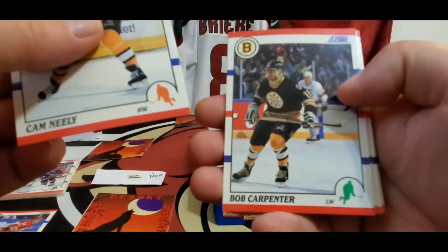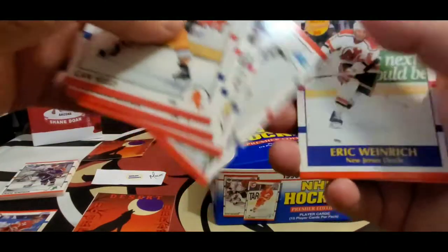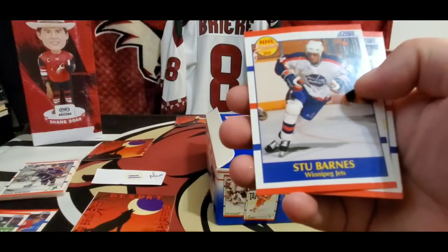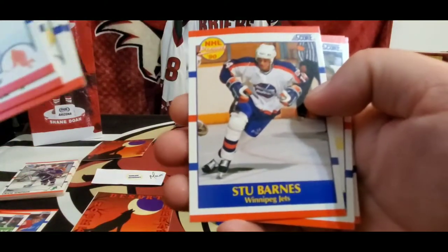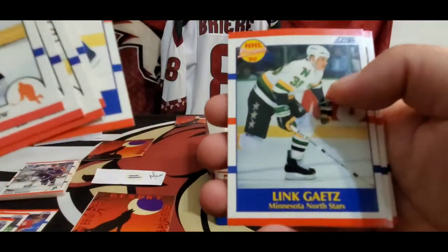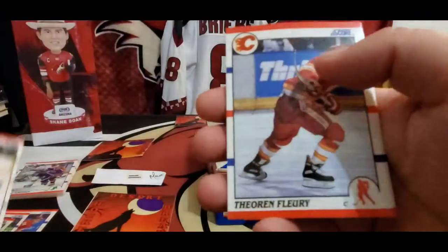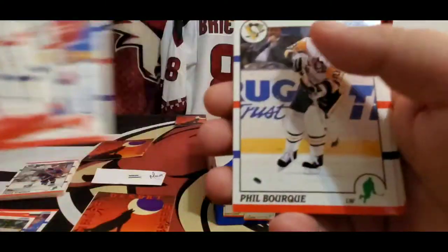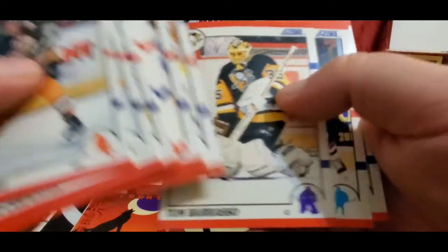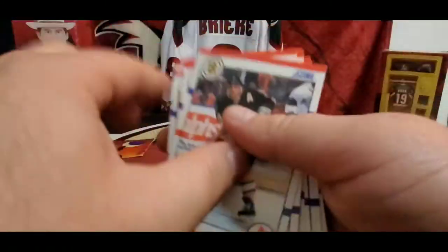Cam Neely from Boston, and I'll go faster. Bob Carpenter, Peter Zezel. We got Rob Ramage. Ooh, NHL prospect Eric Weinrich. Don't recall him. Stu Barnes, I do remember. Winnipeg Jets, previous Coyotes franchise there. Kim Issel, Link Gaetz, Sergei Makarov, all-star rookie team, so that's kind of cool. Another Theo Fleury in the same pack. Phil Bourque's pretty cool. John Druce, Tom Barrasso is pretty good. That's Pittsburgh. Let me know, great day, if you need one of those. Paul Gillis.